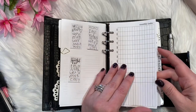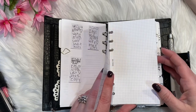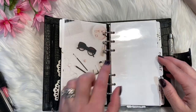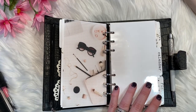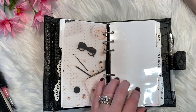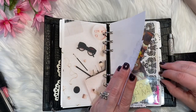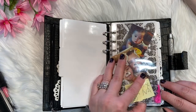Notes from her. My monthly tasks I'm going to fill out. This is also SM Plans. Some little tiny grid paper from Accessivy, which I love. These dividers, my friend Kim made me. I cut them. She designed them. She has them on her Etsy shop. It is Planner Kim's shop. And these are great. So if you love them, you can message her or contact her on the Etsy shop.